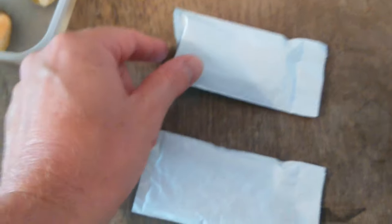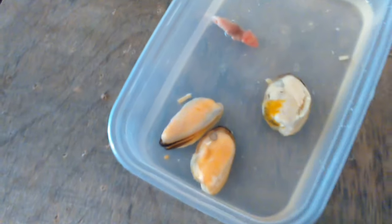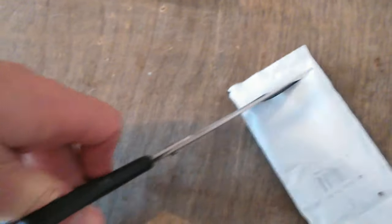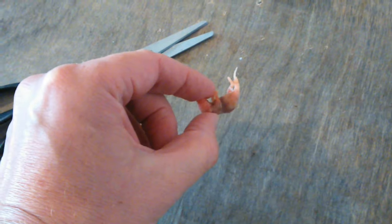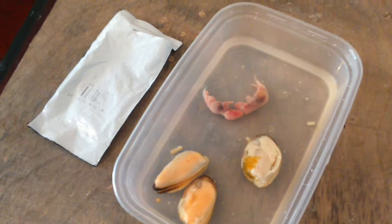But I've also got two pinkies, some baby mice left that I bought from the pet shop. Exotic pet food, they're dead, frozen, you buy them in these packets. Just to make sure it's clear. But, let me try this one-handed. There you go, that's one mouse. Hold on. Like I said, from a pet shop, exotic pet food, and they're dead, frozen, in packets. So I shall leave them to thaw out.